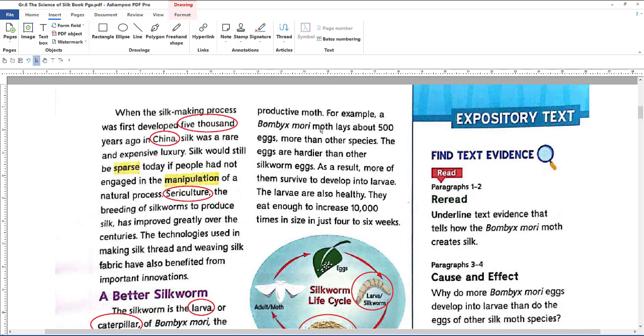productive moth. For example, a Bombyx mori moth lays about 500 eggs. Take care of this number. So the Bombyx mori moth lays about 500 eggs, more than other species. So this is the best moth ever because it puts more eggs, 500 eggs.